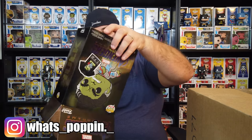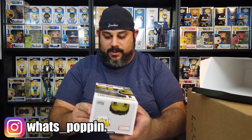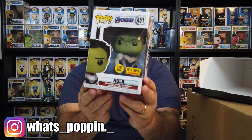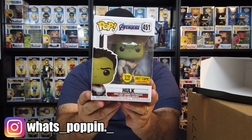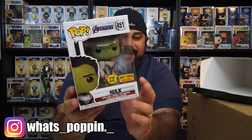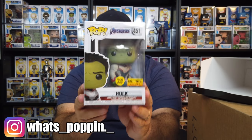You, like everyone else, are not making stuff for large people. So let's go ahead and take out the Pop. And, all right, thank God we got a minty fresh box. And there he is, the glow-in-the-dark Hot Topic exclusive Hulk. So now I have the Thor, the Iron Man, the Captain America, and we are all set now with the Hulk. So thank you, Hot Topic.